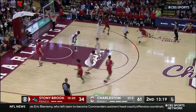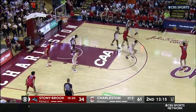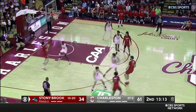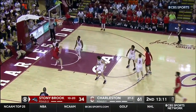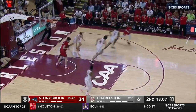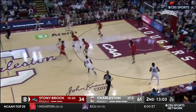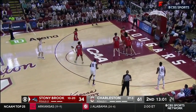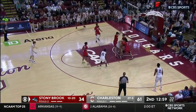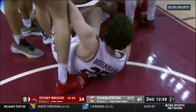Coach, how big of a trait is it for Charleston that their bigs can pass? Oh, it's an incredible trait. And here you see Fitzmaurice trying to go to work, but Fi defending the post. Fitzmaurice getting nothing easy. Because of the physicality of Charleston, Fitzmaurice can't get to the rim. Nice dish from Smith into Burnham. He swarmed, and we get a foul.